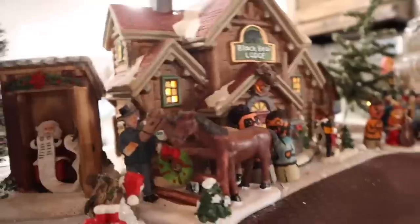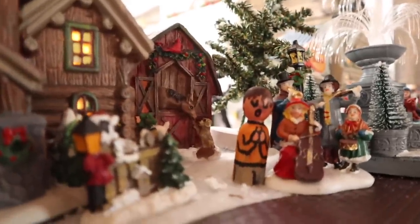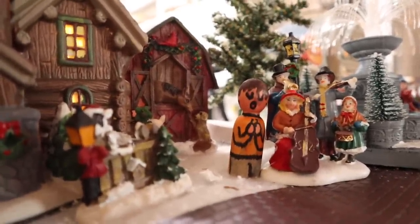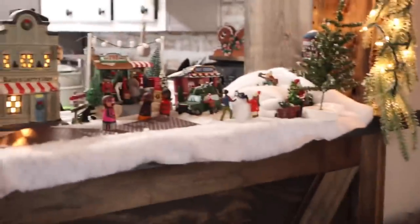We've got a Black Bear Lodge. We've got these little things over here. Look at Colt and Carolyn. Y'all see Colt and Carolyn? Y'all remember that video? Shane made us into little villagers in his village. And Colton takes his Carolyn so seriously. We got the fountain. The fountain lights up, I know for sure, but I don't know how to light it up. We got kids over there making snowballs.